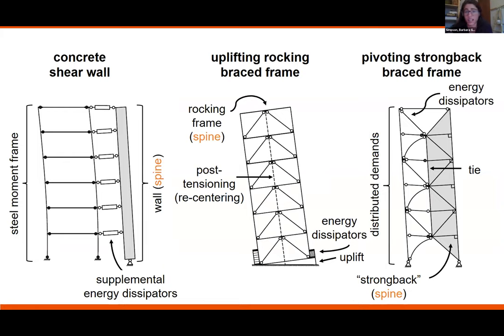And so on the left here, I have a wall-like system that could be concrete, as it's shown here. In this middle figure, we have a rocking, uplifting system that's actually able to uplift about its base. And then on the right, you have what we're calling a pivoting spine system, where you have the spine pivoting about a pinned base.